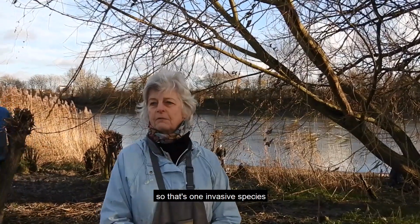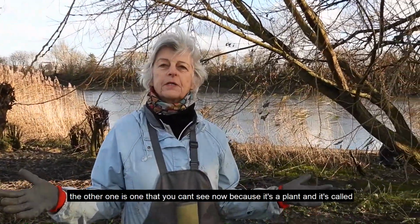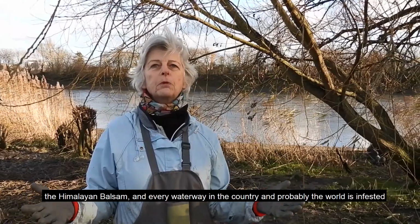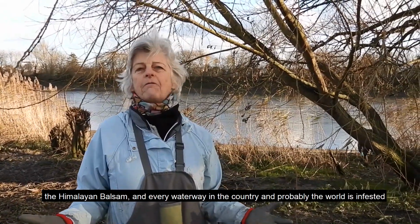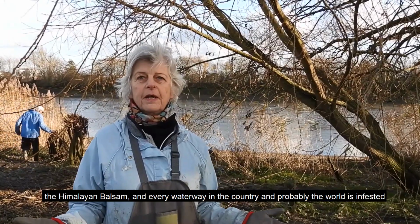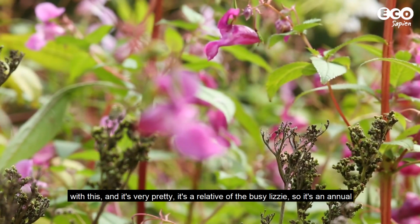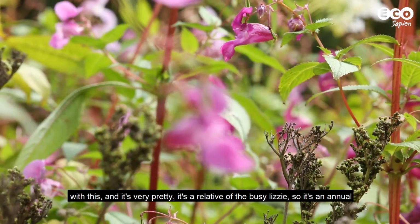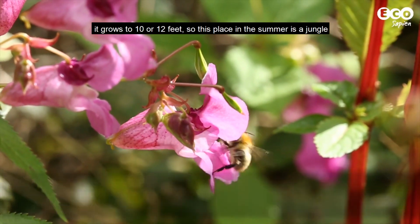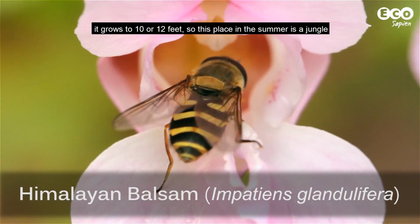So that's one invasive species, and the other one is one that you can't see now because it's a plant, and it's called the Himalayan balsam. And every waterway in the country, or probably the world, is infested with this. And it's very pretty. It's a relative of the busy lizzie, so it's an annual. It grows to 10 or 12 feet. So this place in the summer is a jungle.